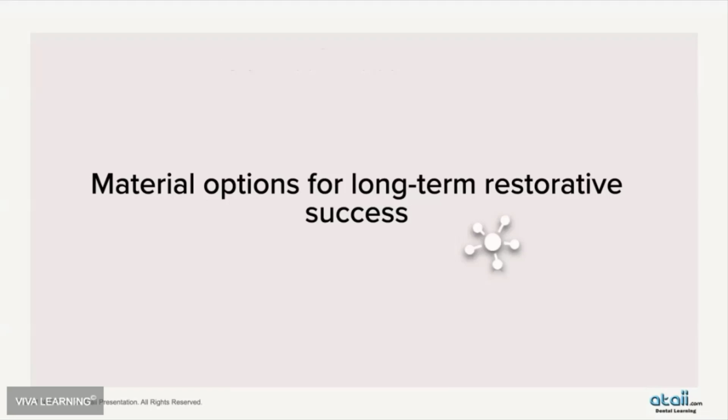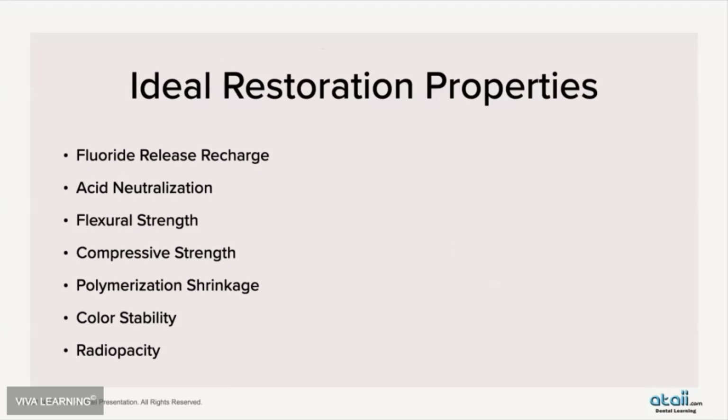So what is an ionomer? An ideal restorative property, for me, is one that has fluoride releasing or recharge, and acid neutralization, right? We don't want it to break down during acidity. If the patient's having chips and salsa, that's one thing, but if they're sucking on lemons, that's another thing. But we just have basic acidity in the saliva. We want to have not just flexural strength, but rather compressive strength.